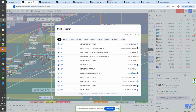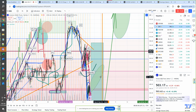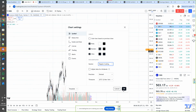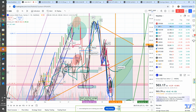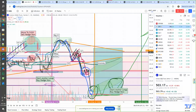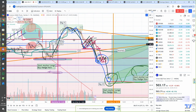Okay, so now QQQ is looking to do the same thing. I haven't carried these out. Looks like I've got the overnight activity playing out. Let me come in here. Extended trading. I was watching NVIDIA yesterday. I haven't drawn the cycle patterns out on this chart, but we're looking at the same type of setup here. This is a 1 hour chart. So again, I'm really looking for that breakdown.